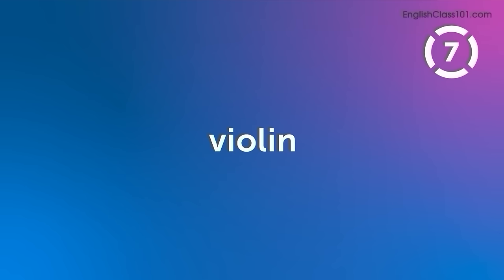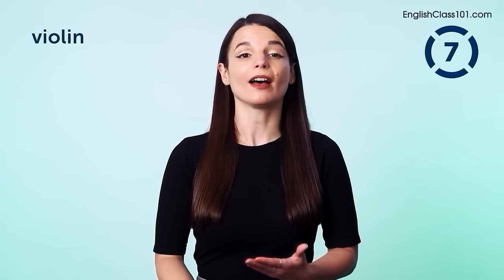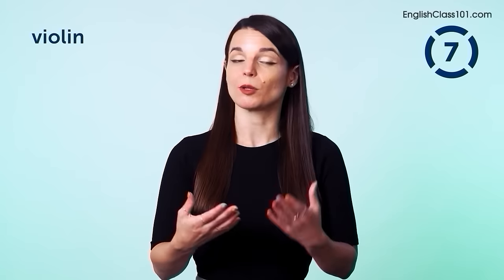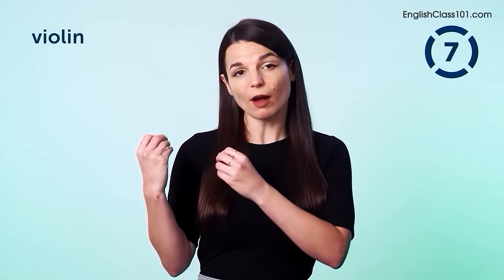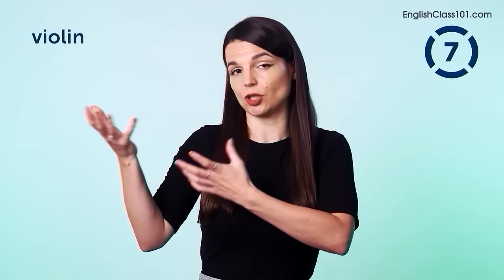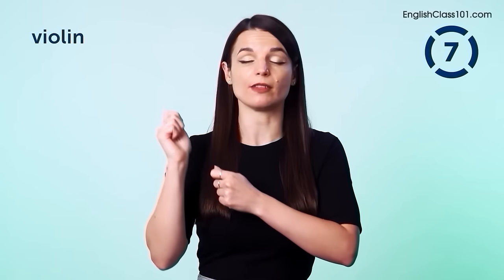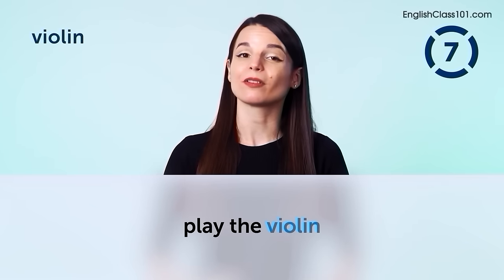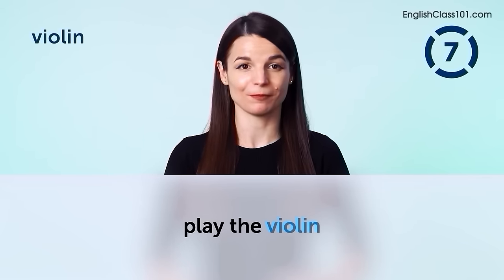Next is violin. Violin. A violin is a very common and very popular musical instrument. This is a string instrument that is small enough to be held in the hands next to the face. It's played by drawing a bow across the strings of the instrument. For example, play the violin.